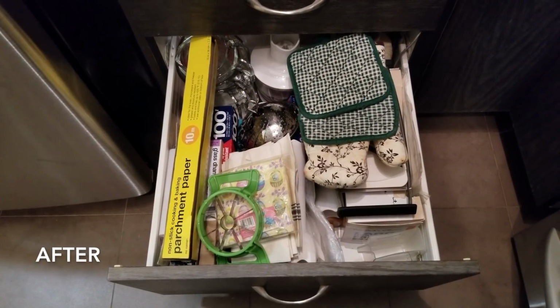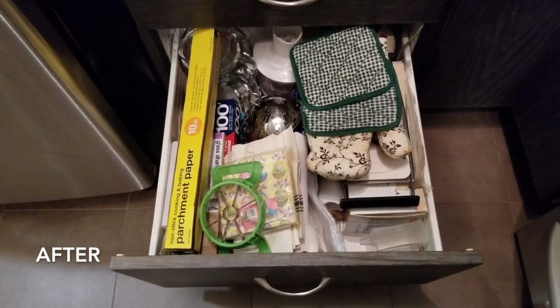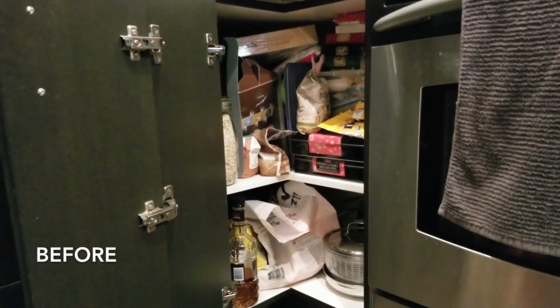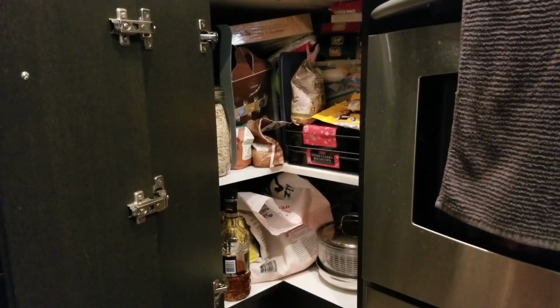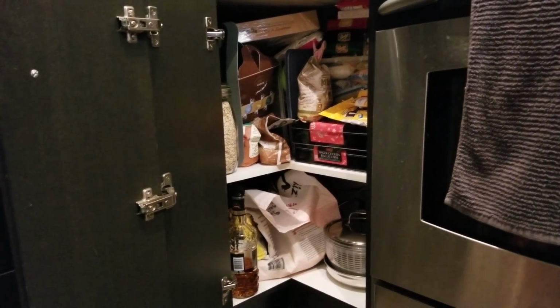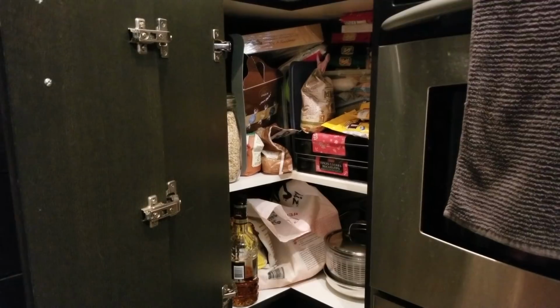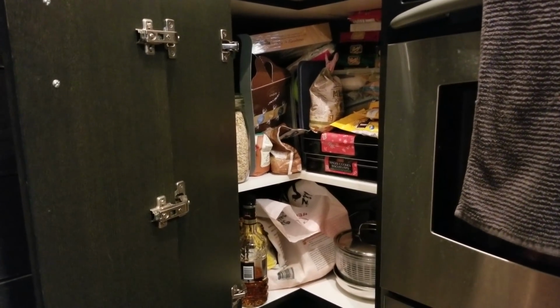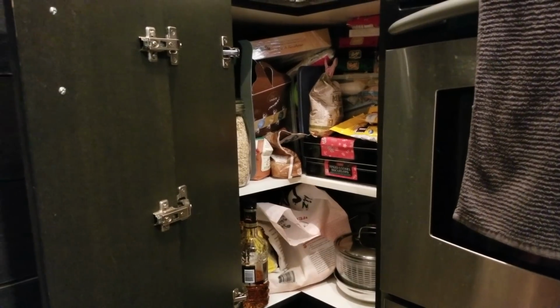This last drawer is, again, a lot more organized, although it still does look quite full. This is pretty much a black hole, although hubby did put one of those sticky lights on the inside of the cupboard, so now I can find things a lot easier. But this is a very deep cupboard and things tend to get lost in here. So I'm gonna pull everything out, hopefully reorganize everything.